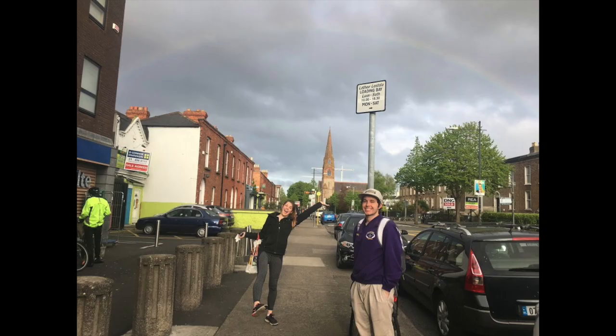By now, my parents have gone home, and it's time for my second study abroad program field trip. Unfortunately, my phone was not working, so I don't have any pictures from the trip, and this one was pretty cool. I went up to Belfast and got to go into the Titanic Museum, but unfortunately, no pictures from this one. We did find a rainbow when we got back to Dublin.